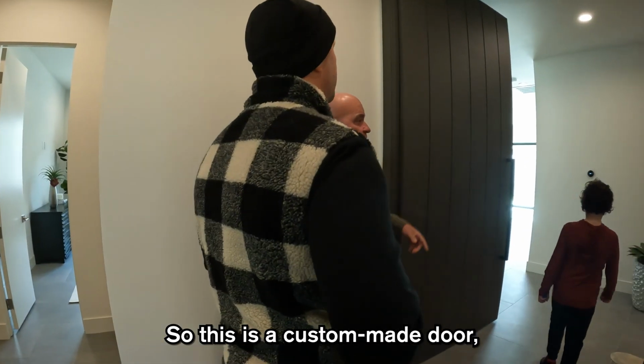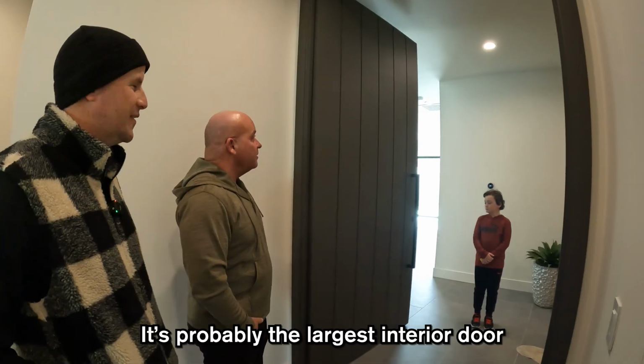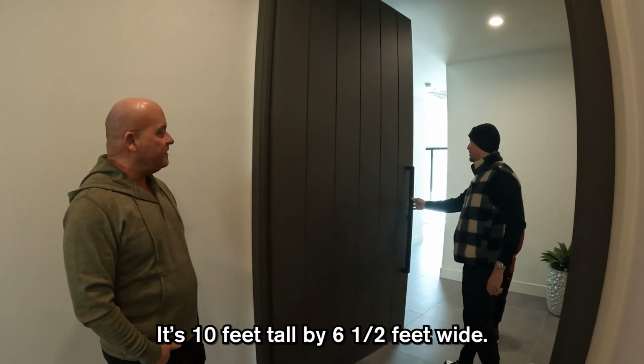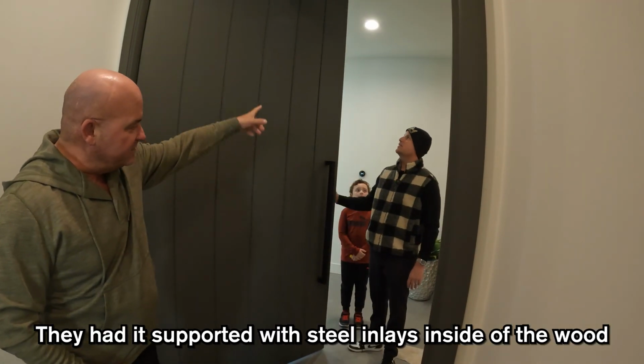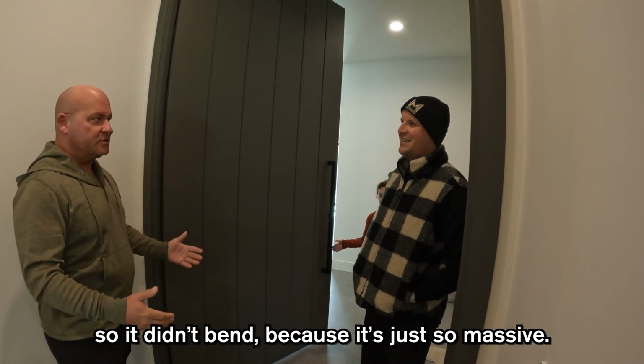So this is a custom made door. How much for the door? This door was $7,000. It's probably the largest interior door in Las Vegas. It's 10 feet tall by 6.5 feet wide. They had it supported with steel inlays inside of the wood so it didn't bend because it's just so massive.